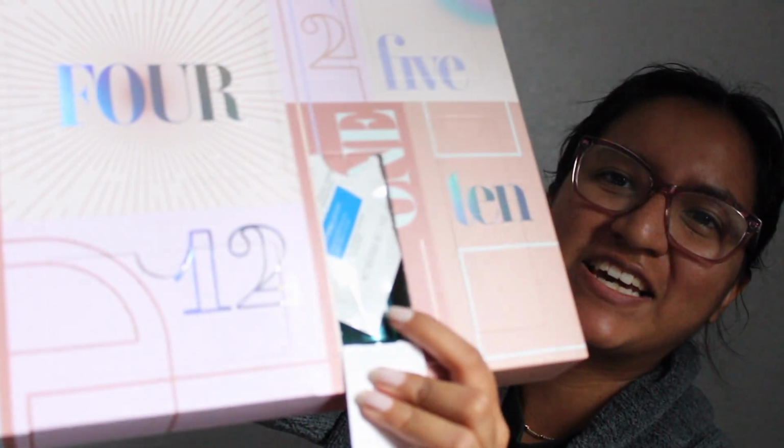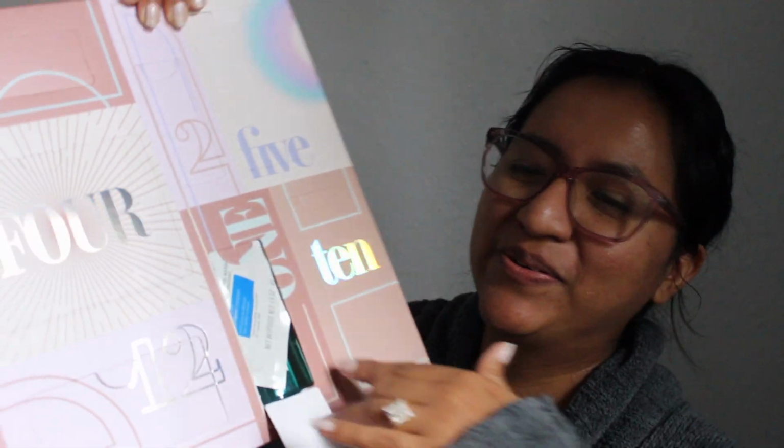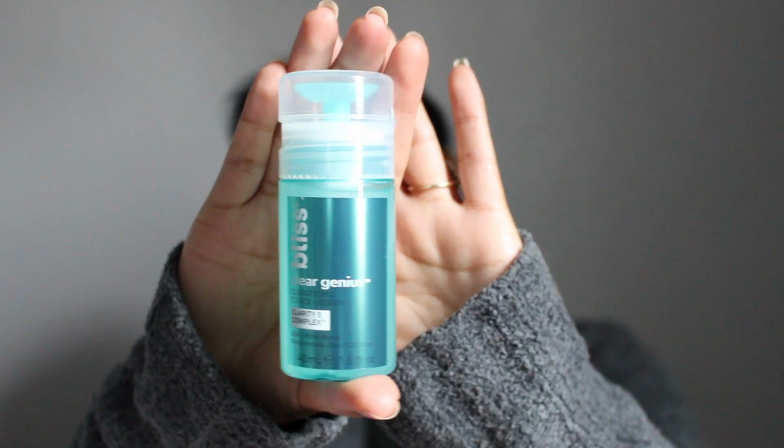If you guys can see, but I think there's one from another day that's coming into number one. I don't think this one belongs here. So it is the Clear Genius Clarifying Toner and Serum with Clarity 5 Complex, and it includes BHA, witch hazel, niacinamide, zinc, PCA, and Cica. Wow, like all really good ingredients.